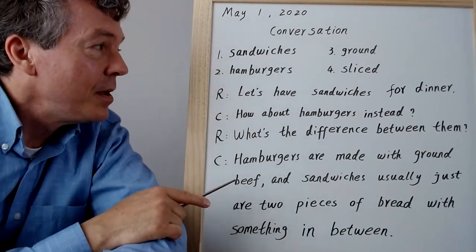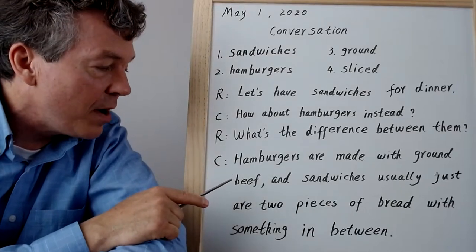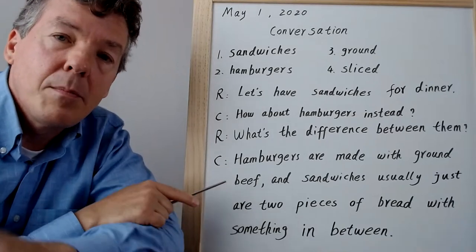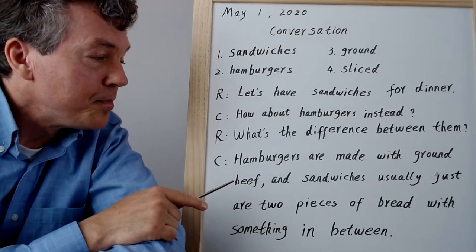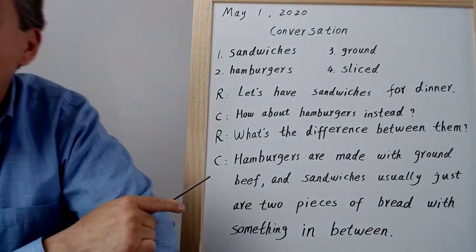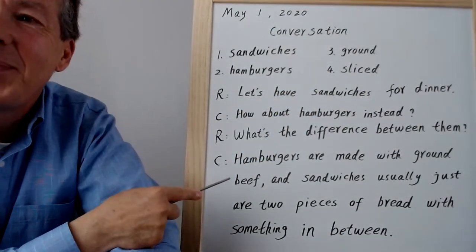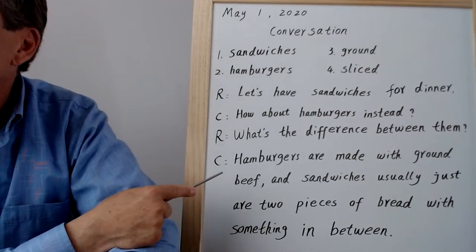Okay. All right. Let me do that last sentence again. Hamburgers are made with ground beef, and sandwiches usually just are two pieces of bread with something in between. Okay, is this clear? How about steak instead? Yeah, you can have steak, but you've got to slice it. And if you have a steak, don't grind it up.